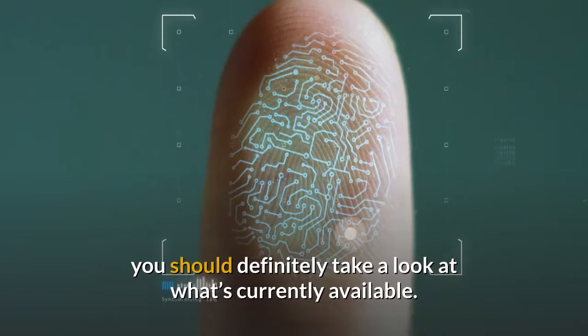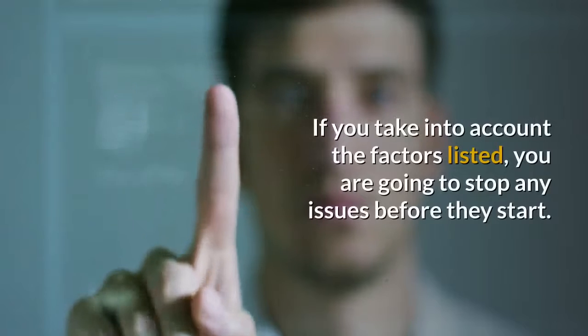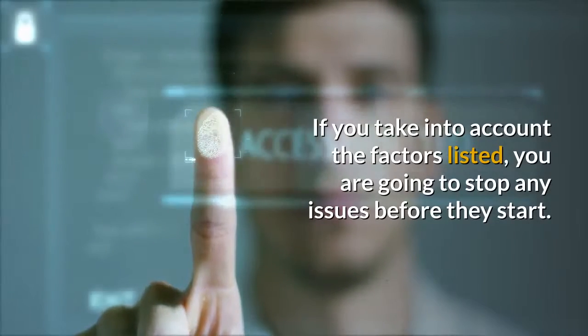Technology has dropped in cost. So don't let your current infrastructure scare you away from VoIP. If you take into account the factors listed, you're going to stop any issues before they start.